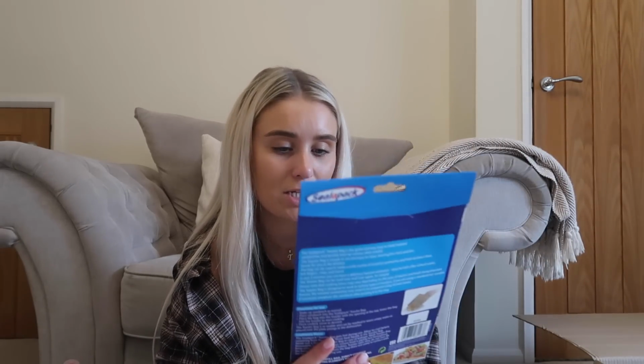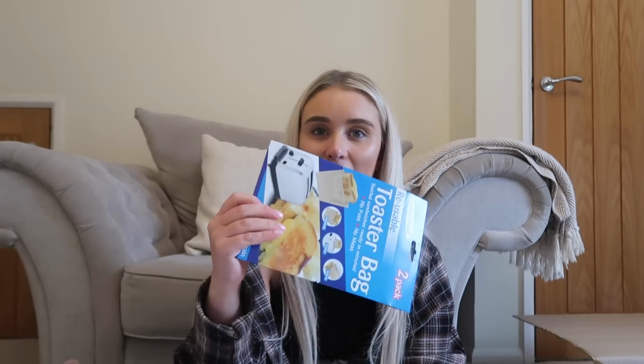I then picked up these reusable toaster bags. You get two in the pack. I feel like I've had these before, but I can't remember what they were like. But basically, you put your sandwich in the bag and then put it in the toaster and it makes a toasty. And I just thought, how hassle-free is this? Instead of having to get the toasty maker out, I thought this would be good to try. So I picked those up.